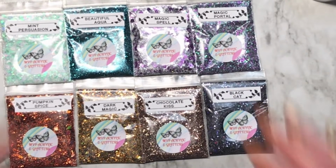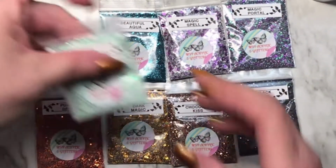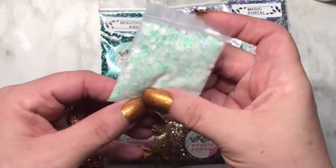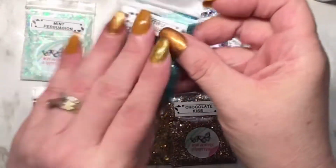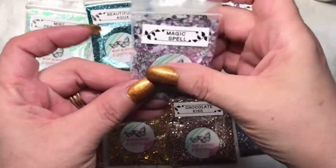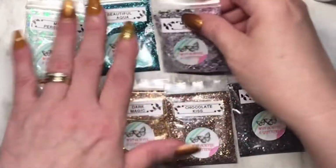Today we are going to look at these beautiful raw glitters from MVP Nail Designs. This one is Mint Persuasion. It is a mix of white matte, mint green matte. It kind of reminds me of nail sugar peppermint tea. That's why I liked it. Beautiful aqua, absolutely gorgeous. Magic Spell is a purple and silver multi-mix.